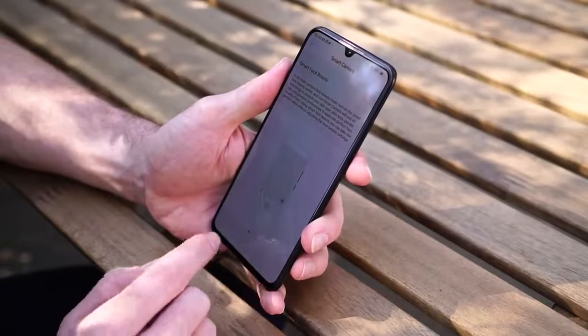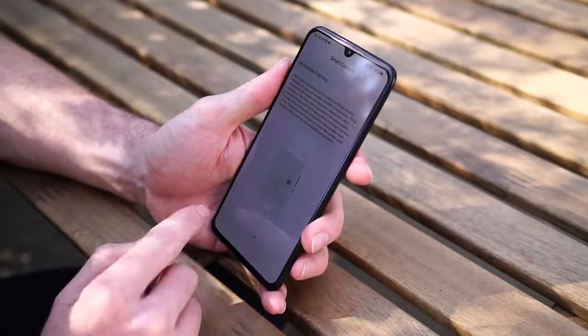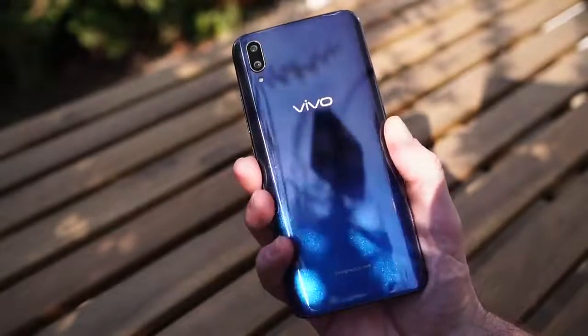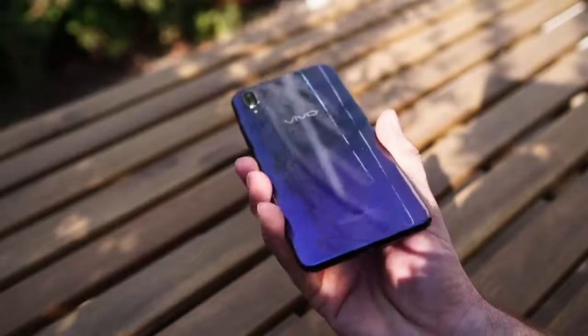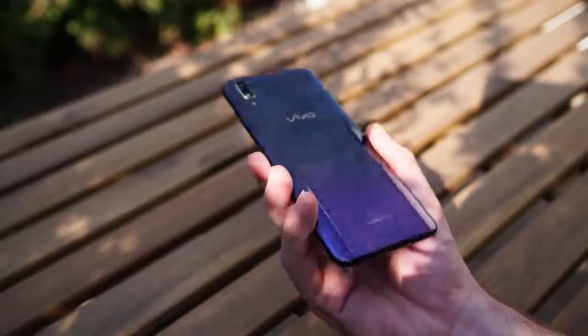Vivo's Jovi Virtual Assistant is still on board, but it's basically relegated to handling in-game interruptions in game mode and some of the AI camera tweaks I already mentioned. The V11 feels very pocketable because of its relatively small size and light weight, and it won't break the bank either. For the equivalent of $360 to $440 US, depending on your market, it will definitely make an impression when you pull it out of your pocket.